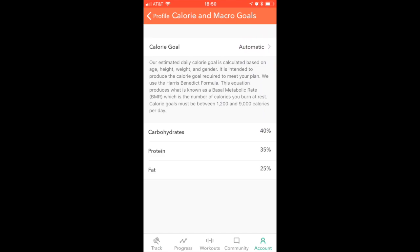You can come down below and set your carbohydrates, your proteins and fats. This is what I found works best for me. I used to have proteins and carbohydrates swapped, but I've recently changed over because I felt like my proteins were a little too high and I was having some adverse effects, and I needed more energy, so I went with the carbohydrates at 40%.